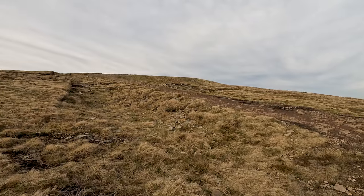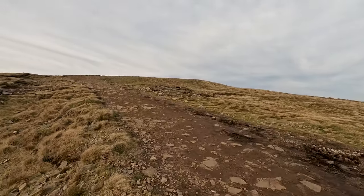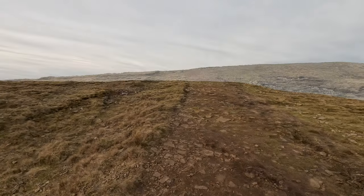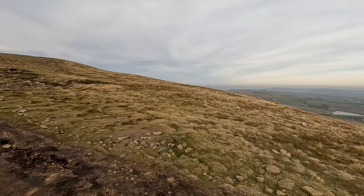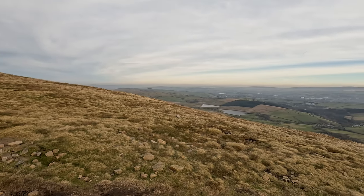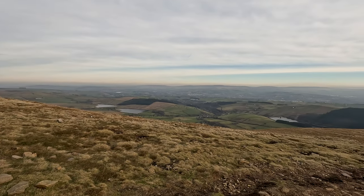We then intersect the main path that runs across the top of Pendle. This is much improved over the last couple of years. We're going to turn left here to head up to the summit of Pendle Hill, but before we do, if you look around, you can see a much expanded panorama. You can see down to Lower and Upper Black Moss reservoirs, and then around to Lower Ogden Reservoir that we walked past at the start of the walk.